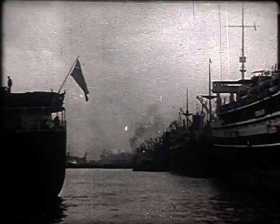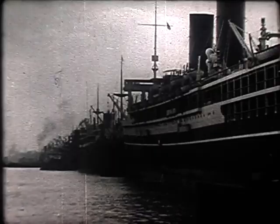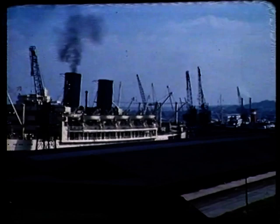P&O's 1934 Chitral served as an armed merchant cruiser during the war and then as a troop ship, after which she carried emigrants to Australia from 1948 to 1953. She's seen here in the London docks and then at Tilbury docks after the war.